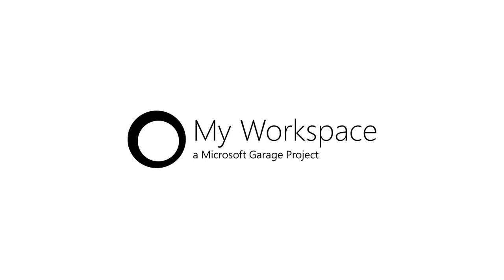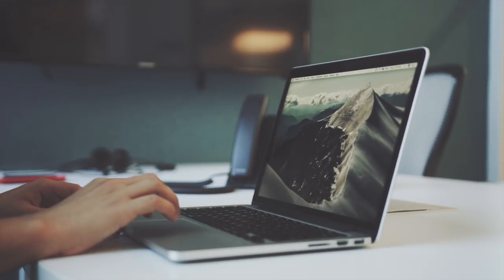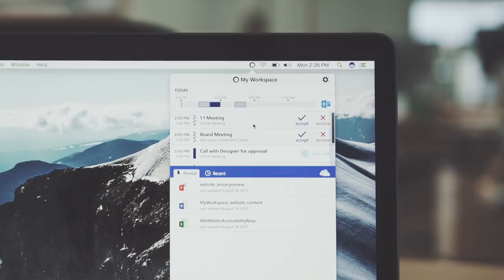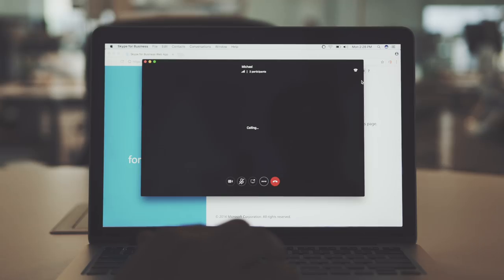Introducing My Workspace, a Microsoft Garage project. My Workspace is a Mac menu bar app that brings together your Office 365 experience into one easy to access place so that you can be more productive. Get a quick overview of your day with a calendar event section. RSVP to events and join your Skype meetings with a single click.